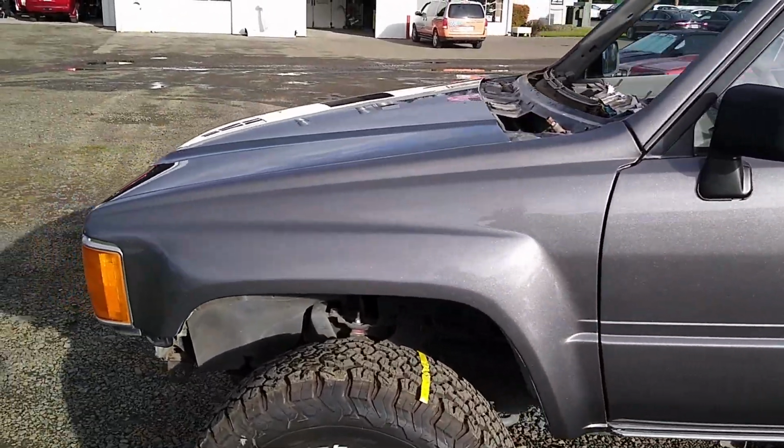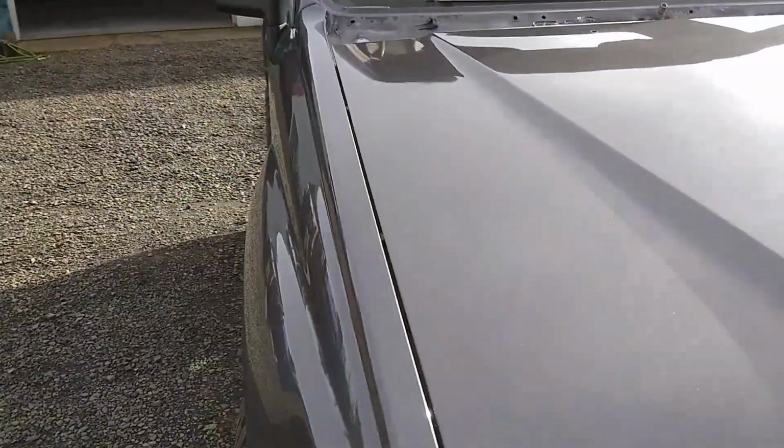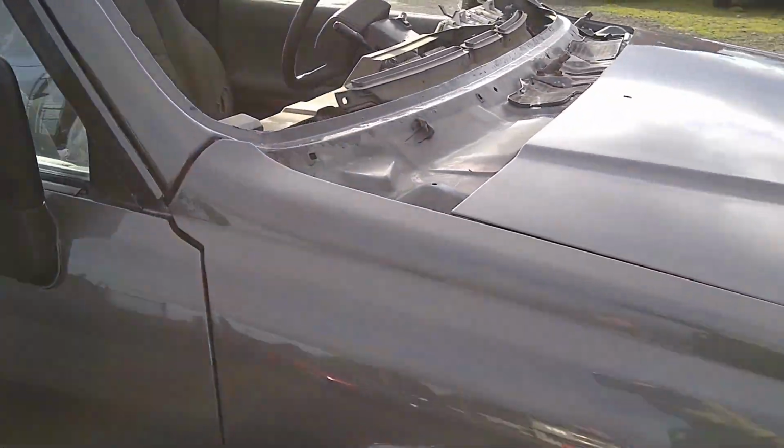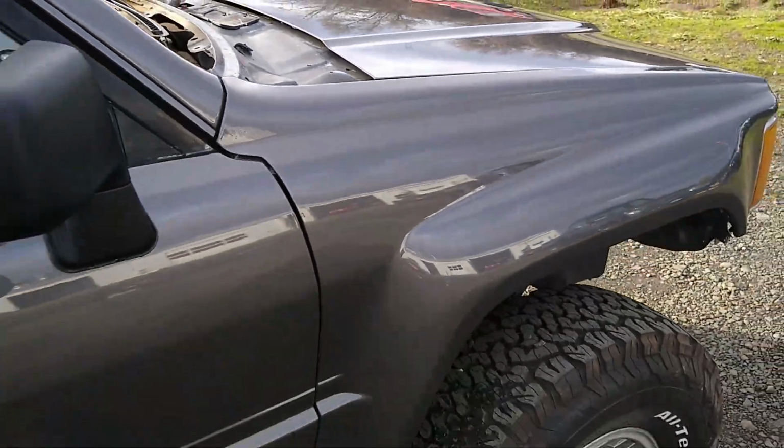The factory radio antenna is shaved. He asked us to get rid of that, so I made a metal plug and welded it up and got rid of that.